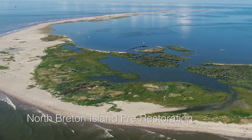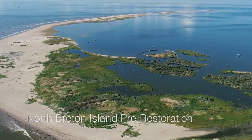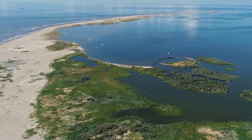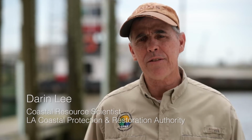North Breton Island, pre-restoration. Darren Lee, Coastal Resource Scientist, LA Coastal Protection and Restoration Authority: So barrier islands are part of the erosional part of a deltaic cycle. The river builds out and then it switches and makes a new route to the Gulf, and during that process sands are moved up and barrier islands are formed.